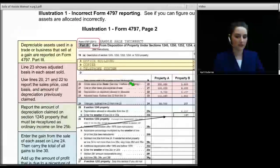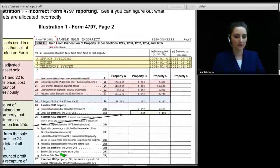Let me zoom in a little so it's easier for you all to read. And so 100% of the profit on the sale of this copier is attributable to depreciation. And so we have an entry on line 25 which says, if this is section 1245 property, enter the depreciation that was allowed on the asset, which is $6,157, and then enter the smaller of the depreciation claimed or the profit from the sale. And in this case, the smaller number is the profit from the sale.